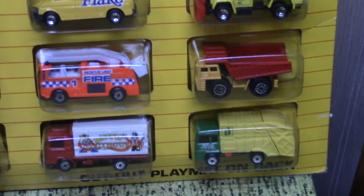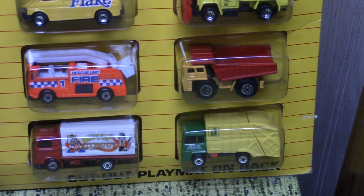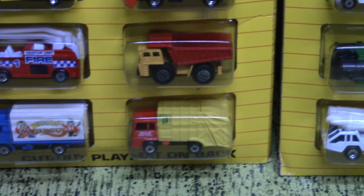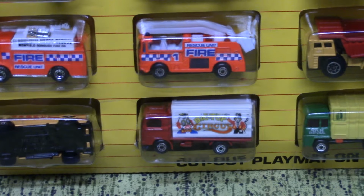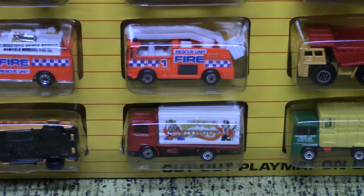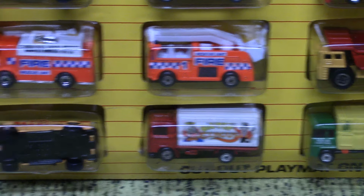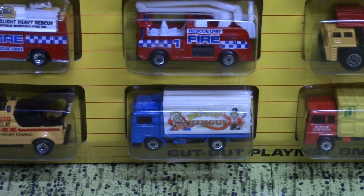The next interesting model is the garbage truck. Here it is green and yellow, which is a common color, but in the unique set, it is actually in red and yellow. Same thing with the Volvo Circus container truck. The standard color is red with Circus logo on the back, but the unique color is blue.